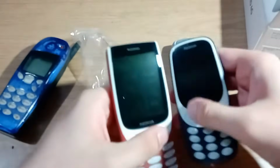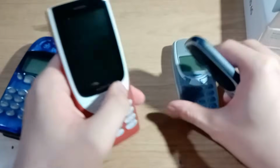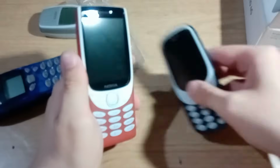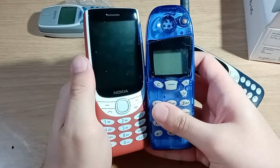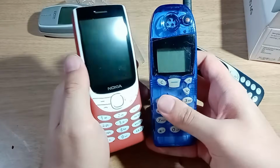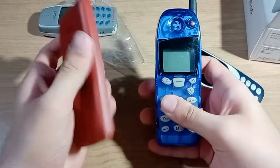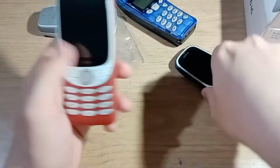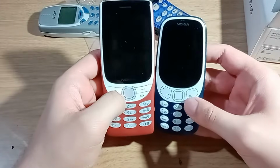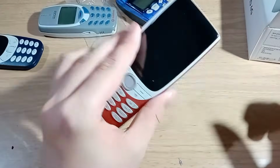Oh god, the screen is so big. I know I'm being a bit repetitive at this point, but I didn't actually expect this to be so big. This is literally the phone in comparison to the retro phone. Wow. Okay. I think I actually like this phone better now. I'll probably make a video comparing these later. Anyway, enough oohing at the size of the phone.